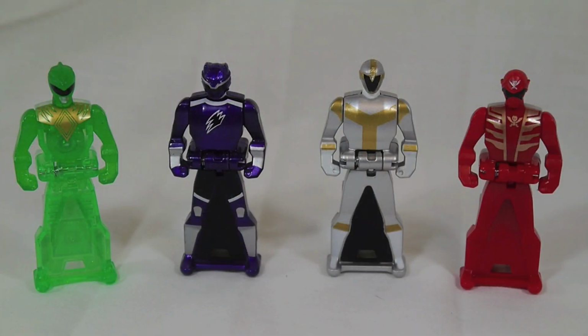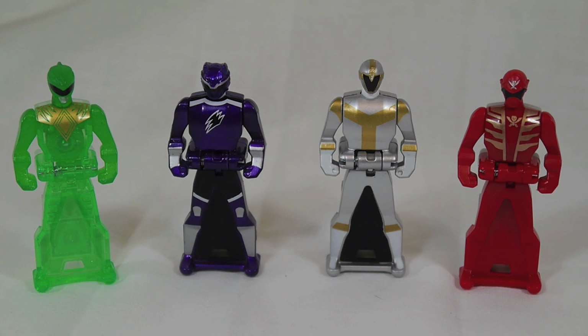So we got a nice little lineup of convention exclusive keys thus far. So without further ado, let's go ahead and pop these into the key scanner app and see what surprises they have in store.